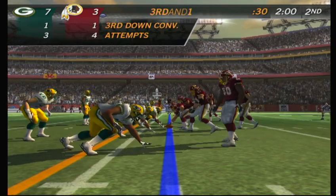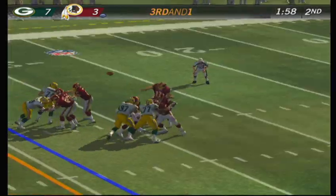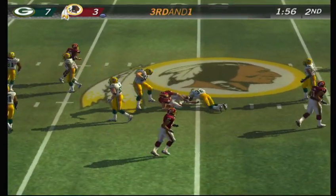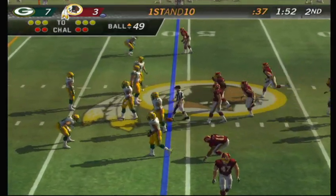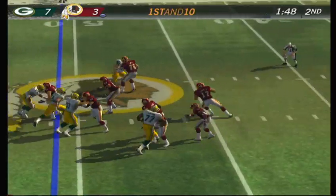Under 10. All right, let's go. Green Bay goes for the four man front. Throws it. Papinga is there for the tackle at the 49. You know what this does? It keeps one defense on the field, and it doesn't let them get the right personnel in there sometimes.